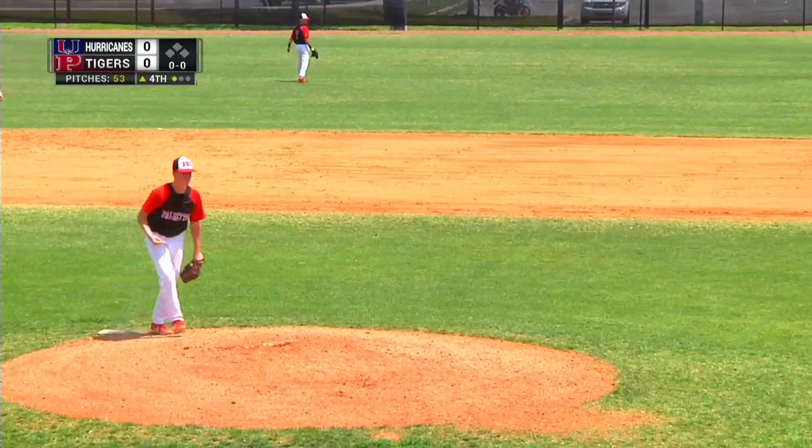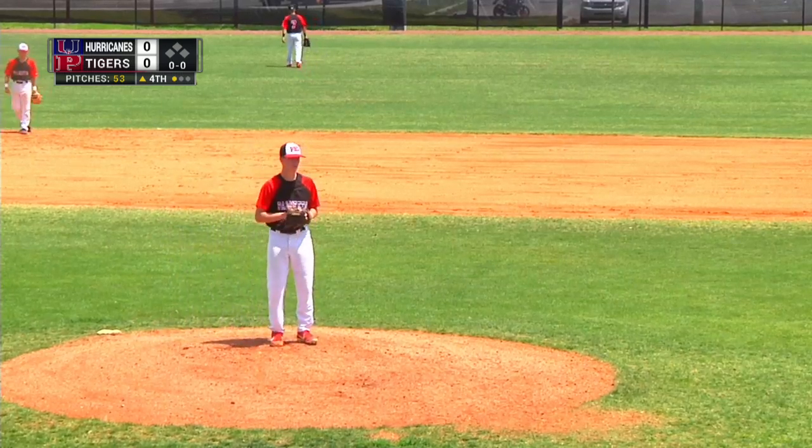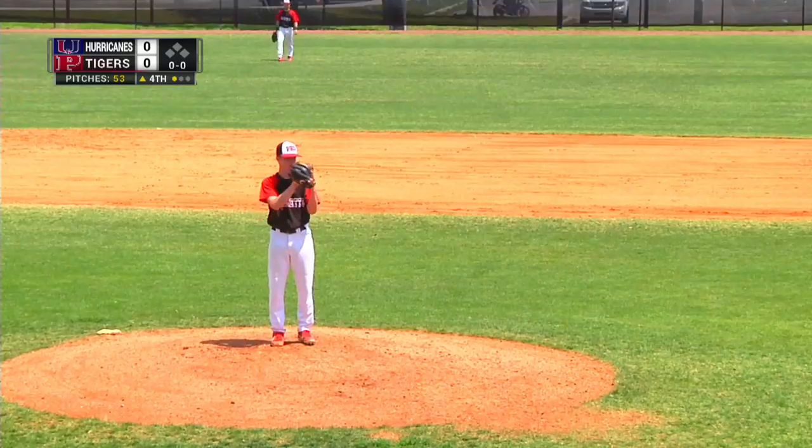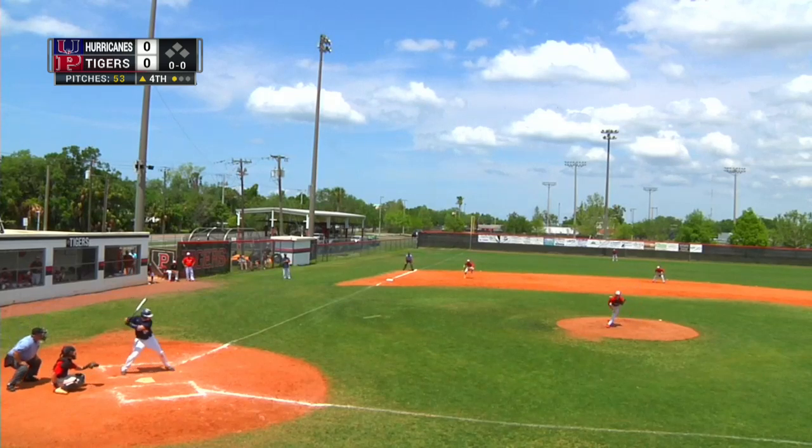And that's going to bring up designated hitter Gunnar Wilson for the Palm Harbor Hurricanes. He's a big boy. I think we want to be careful on the pitch that we let him see. Probably has a lot of power.